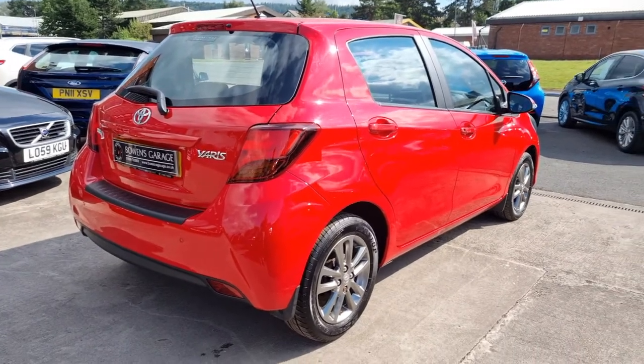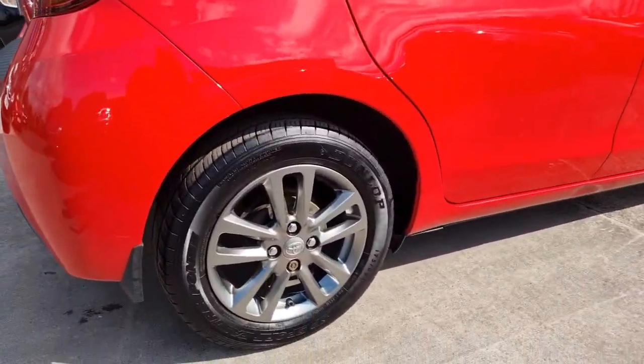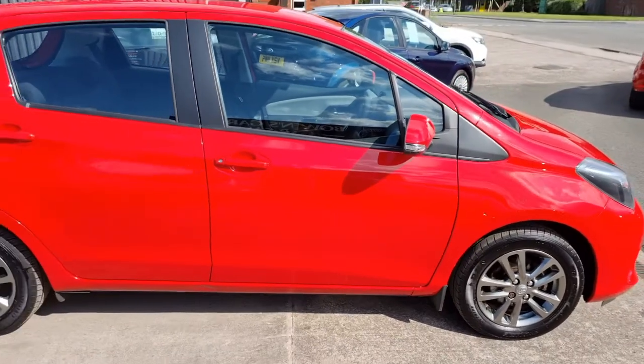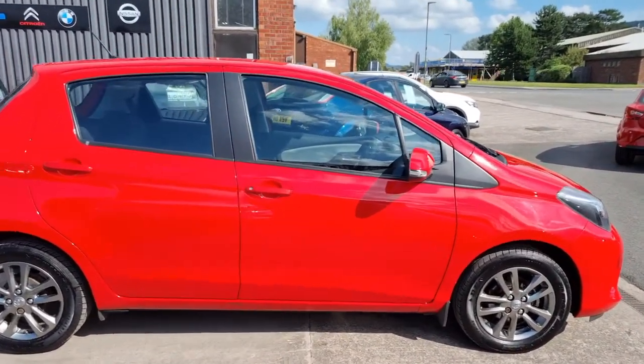Good thing is about these newer Yarises, the road tax is just £30 a year. Even in the automatic, which is quite rare these days, most of the autos are a little bit more expensive. Just 30 quid a year to tax. Good on fuel as well.